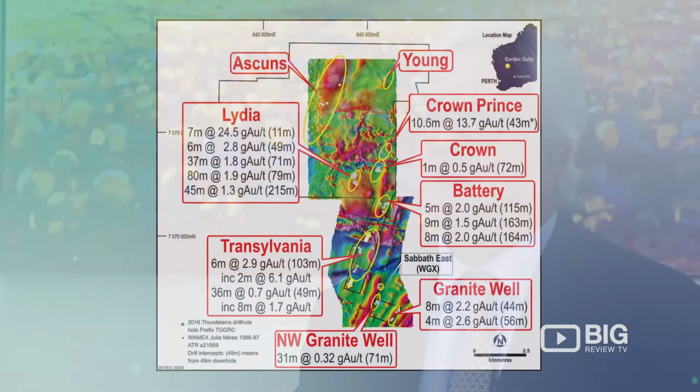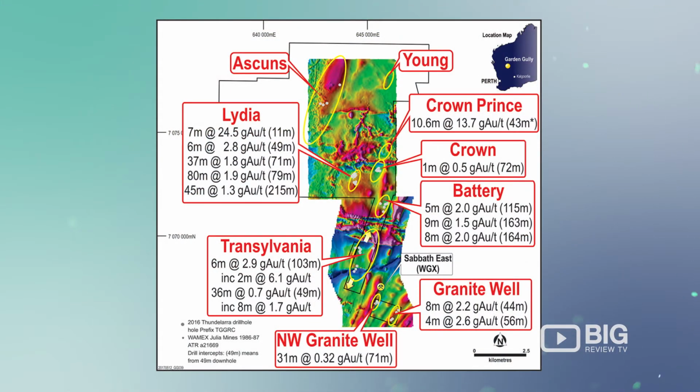Results to date have been quite spectacular, particularly at the Lydia prospect, which we found is showing evidence of gold mineralisation from near surface. We've got 7 metres at 24.5 grams from 11 metres below surface. We've had intersections including 80 metres at 1.9 grams per tonne from 79 metres. And mineralisation is also showing down as deep as 260 metres down hole, about 240 odd metres vertical.